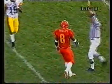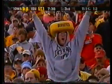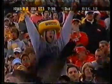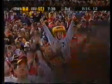Where do you buy those things? That guy's gone on his head. Jeez. I think it's a reject from Wisconsin, isn't it? It might be. It doesn't have any holes in it. No, it doesn't. Well, he's got one.